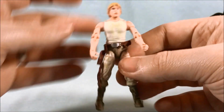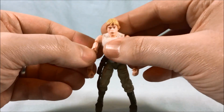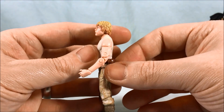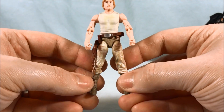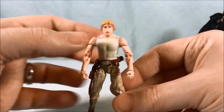And we'll take a look at Luke. The arms are just... they're not great. This is why figures this size can't really have double jointed elbows. It turns out that they're really necessary to get the backpack on and off. So I understand why they did it. It just... this thin, it looks really, really weird.